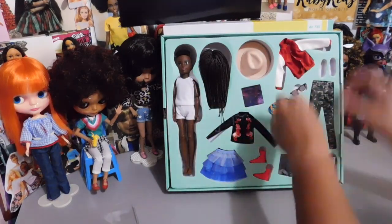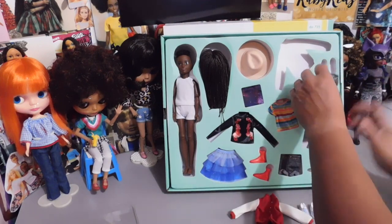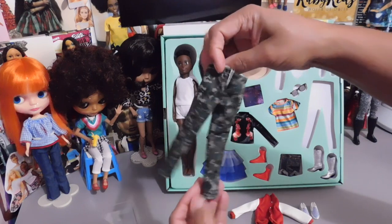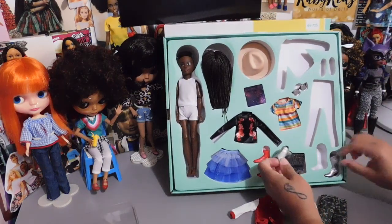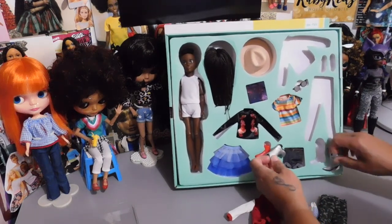Okay, I'm just going to leave this stuff out as I take it out. How does that sound? All right, and then we've got these camouflage pants. Really like those. They Velcro in the back. Then we've got these pretty awesome, cool cowboy boots.